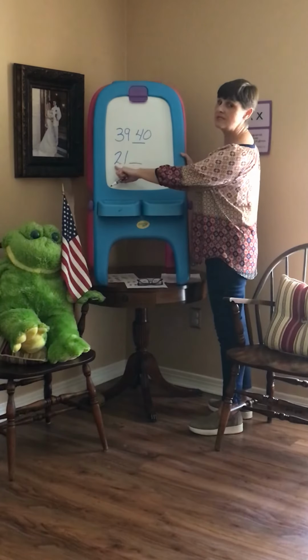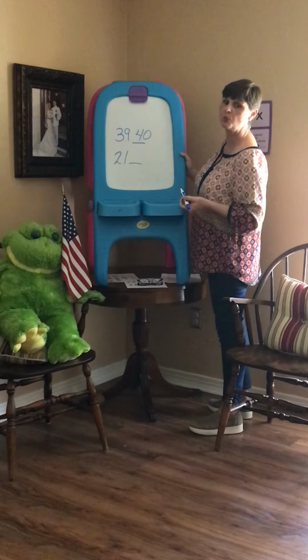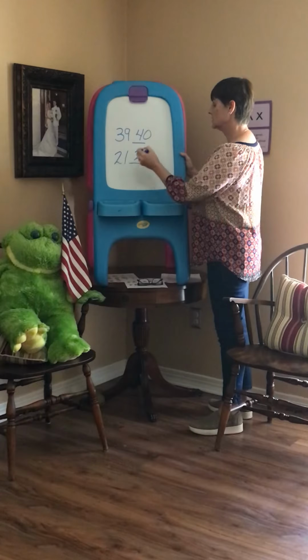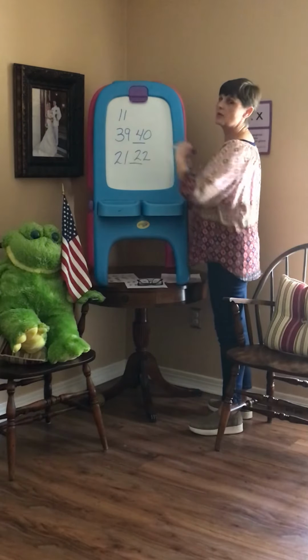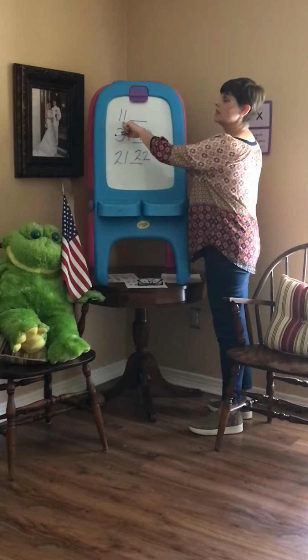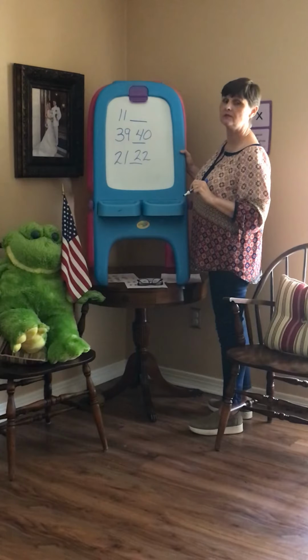Let's look at what number comes after this number. That number's in the 20s family, so it's 21. What number comes after 21? 22. Very good. Now, here's a hard one. Sometimes we have trouble with the teens family. We know that number's in the teens family because it starts with a 1. That number is 11.